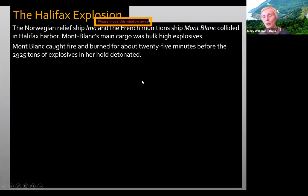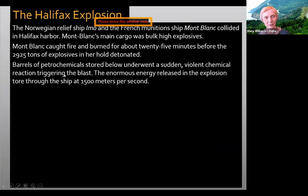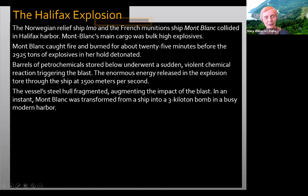So all these people are standing around looking at this fire. Not a good idea, because the petrochemicals that were stored below underwent a chemical reaction triggering this blast. And it tore through the ship at 1,500 meters per second. The steel hull just was fragmented. I'll show you some pieces of it, augmenting the impact of the blast. In an instant, Mont Blanc was transformed from a ship into a 3-kiloton bomb in a busy modern harbor.